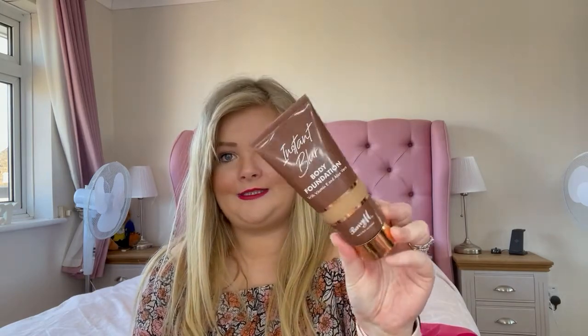The next thing I picked up was this Instant Blur Body Foundation with vitamin E and aloe vera. I'm very excited to try this. It's by Barry M. Body foundation for me was a thing because of my skin, which I will mention in the first impression. So I'm not going to go into that now. But this is a lifesaver if you want to cover up blemishes or insecurities on your skin, like pigmentation and stuff like that. I think this would be very good for that. So that's why I wanted to try it.